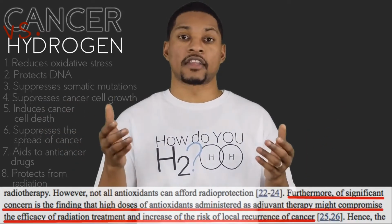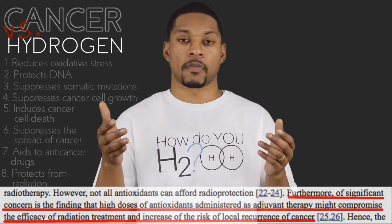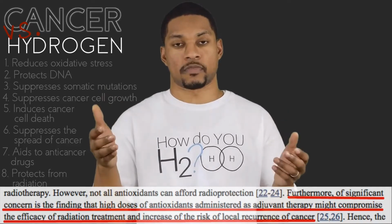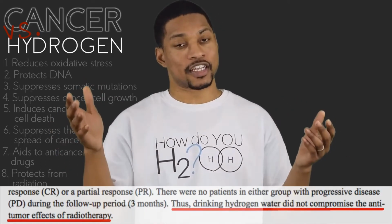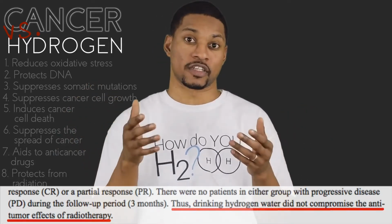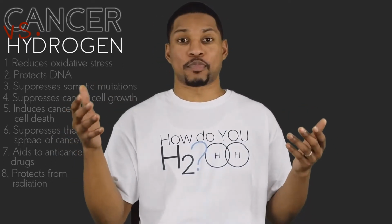Just like chemo, high doses of antioxidants may compromise the efficacy of radiation treatment and increase the risk of local recurrence of cancer. But drinking hydrogen water did not compromise the anti-tumor effects of radiotherapy. So let's sum it all up with these powerful quotes.